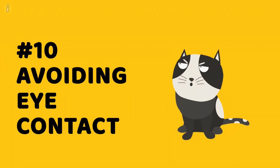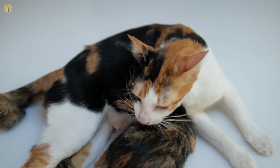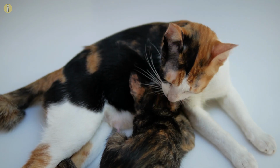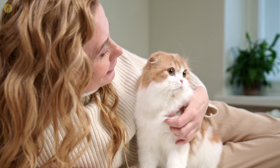Number 10. Avoiding eye contact. It might be unfair to ascribe human characteristics to animals, but there are certain surefire ways to know that your cat has been having a hard time to trust you. The most obvious one being avoiding eye contact.